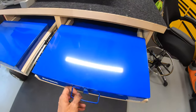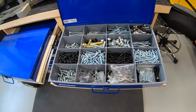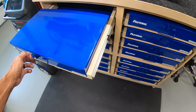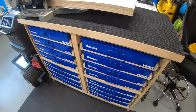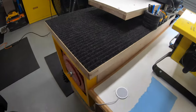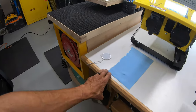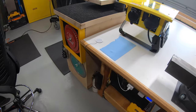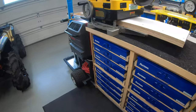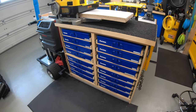Here's another one. This is my machine bolts. As you can see, that drawer alone is really heavy. And what I did so that this thing would never tip over is on the back side, the actual back panel of this cabinet is 3/4 inch plywood. That's not 1/4 inch. And so what I did is I screwed it into this workbench that I built. So it's never going to tip over. It's physically impossible. So that way I can open up multiple drawers and have 500 pounds of weight on the front end, and it's never going to tip over, because this would really hurt somebody if it fell over.